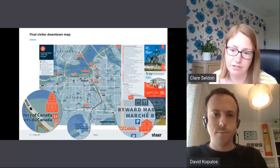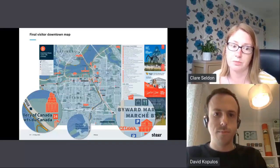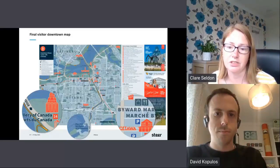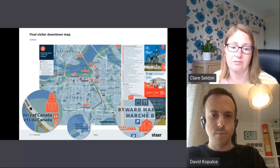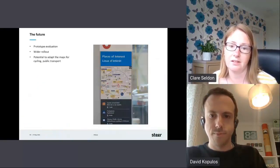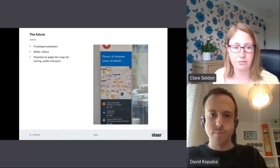And we had the Confederation Boulevard included, but not as prominent as the wayfinding map, and the bright multi-use path was consistent with the wayfinding map to encourage active travel along the canal and riverway. And so to the future.